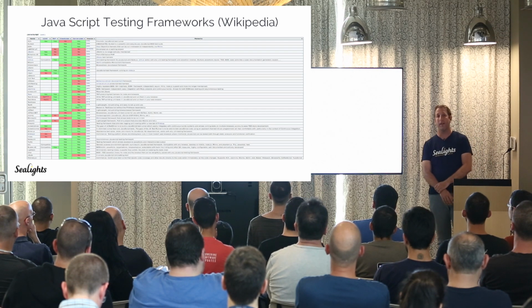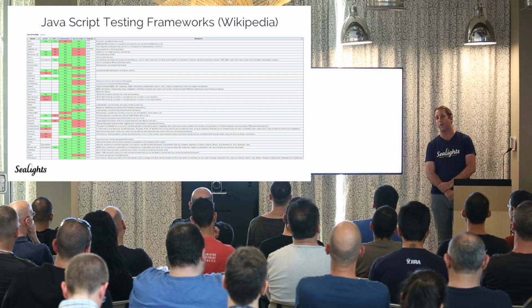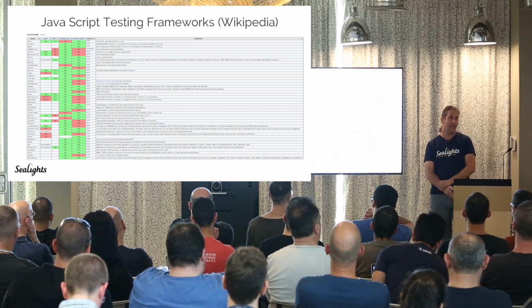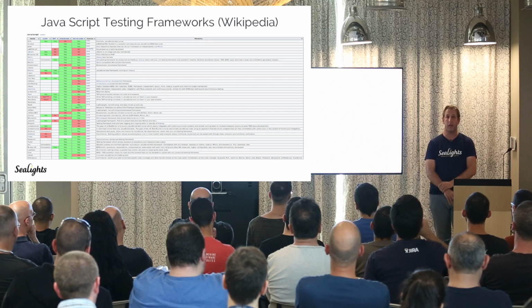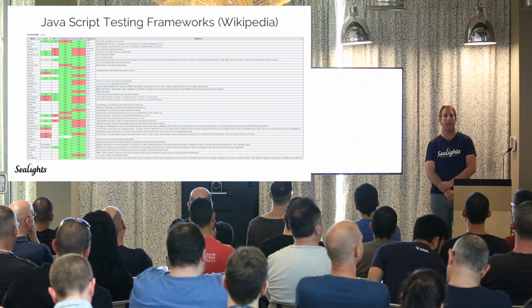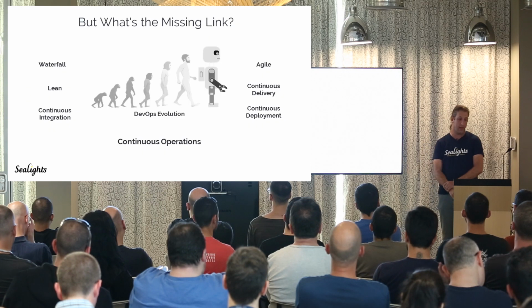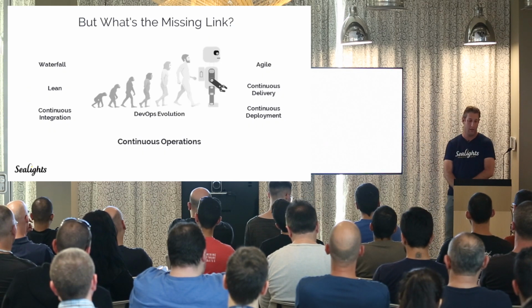JavaScript becomes even more complex because not only have you got XUnit, you've got, for instance, TAP, which has turned into a bit of a standard. And here you've got JavaScript on the back end, you've got JavaScript on the client side. Again, the number of frameworks that you have, gathering all the information, understanding what the quality of your product is, is just becoming more and more complex.